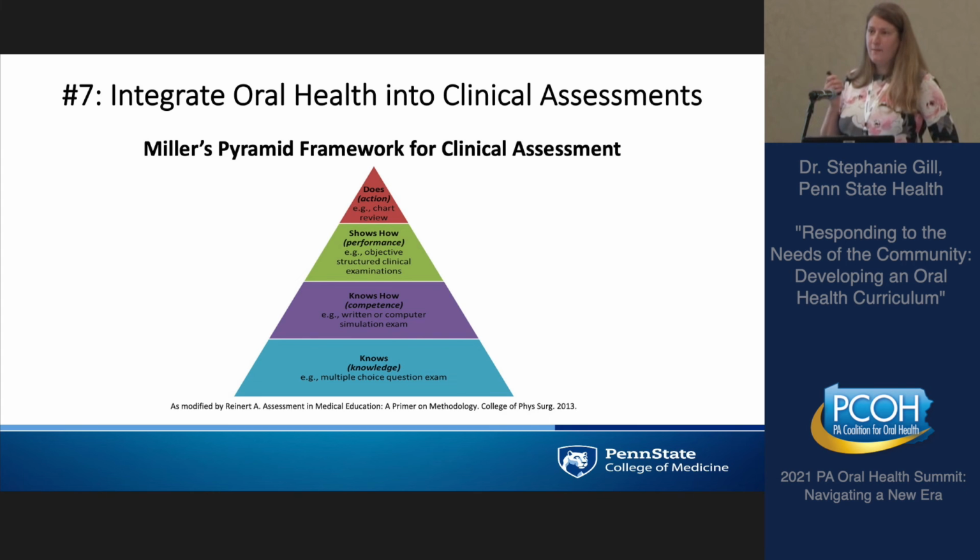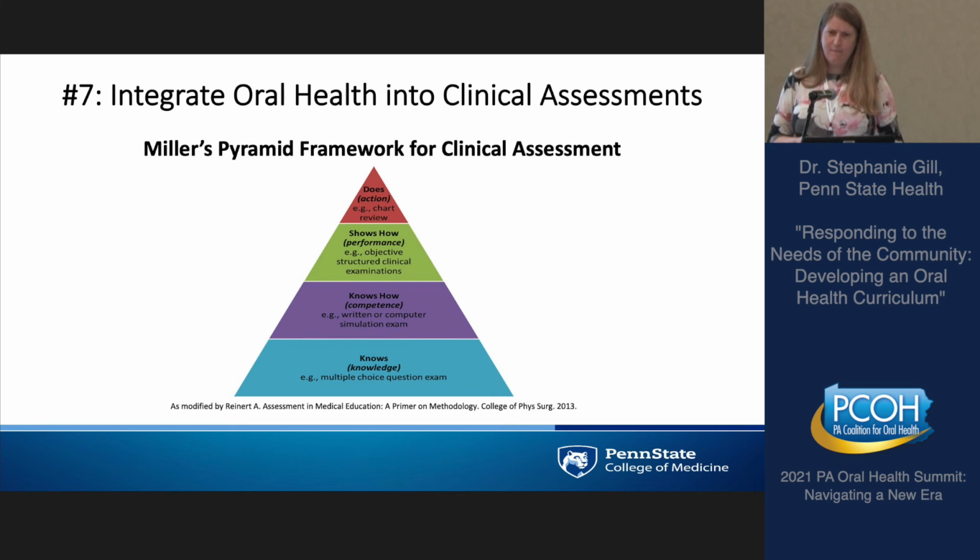And so I worked for a couple years and was able to integrate oral health as learning points and teaching points and testing points within their observed structured clinical examinations. And this was a real win because it's very hard to integrate something into the evaluation process that's been going on forever and ever. So having to teach them to make space at that wheel.